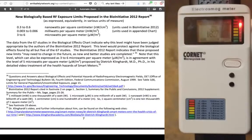However, if you look at the biologically based RF exposure limits proposed in the Bioinitiative 2012 report, which I'm going to share with you here, they want to keep it around 0.003 to 0.006 milliwatts per square meter. That's what we're testing this in. But even without my router out here, it's still pretty high.